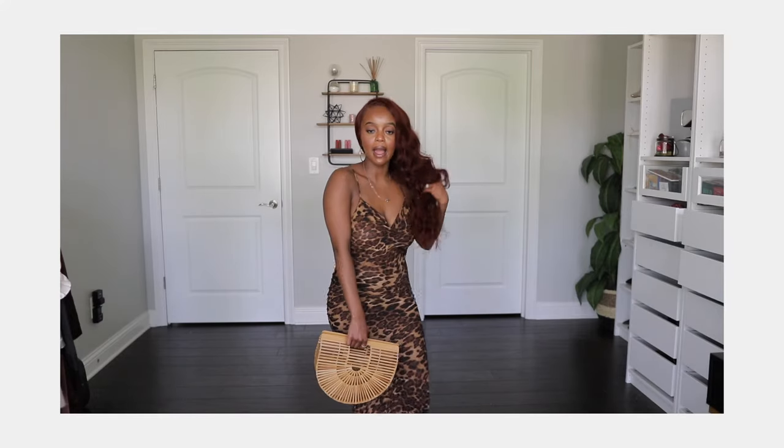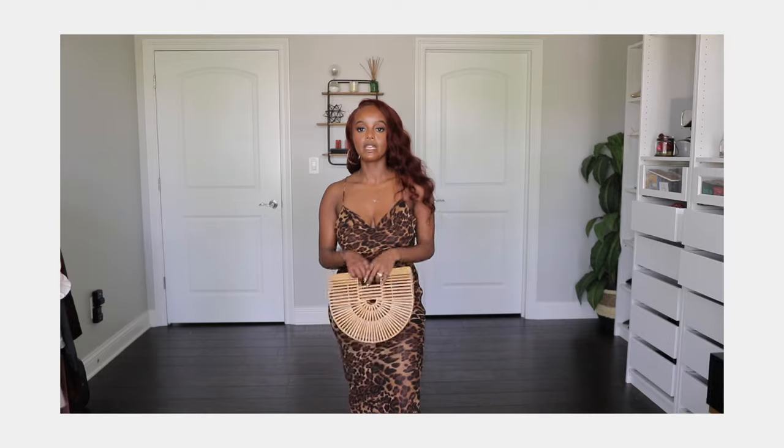Girl who loves her back showing that much, then this dress would not be for you.